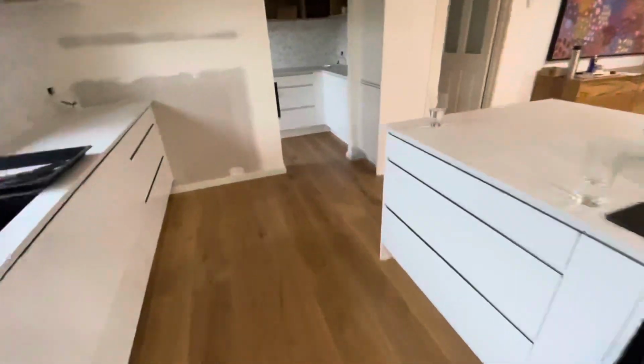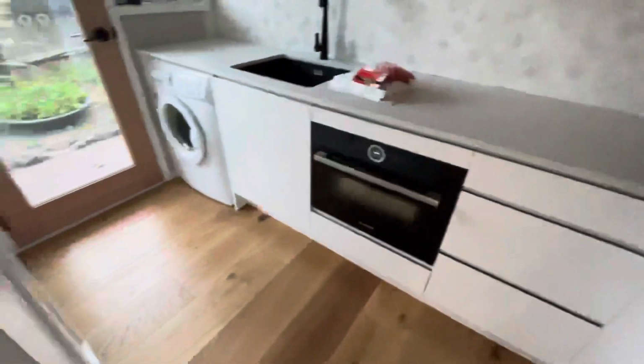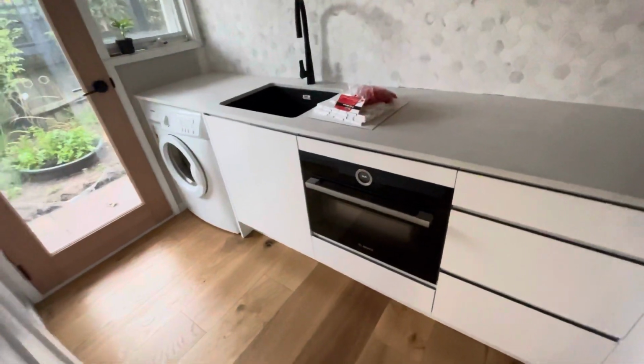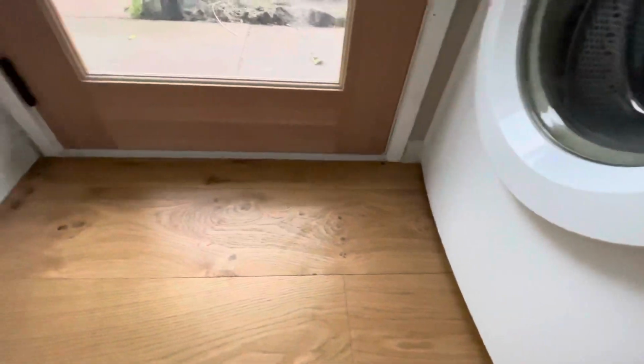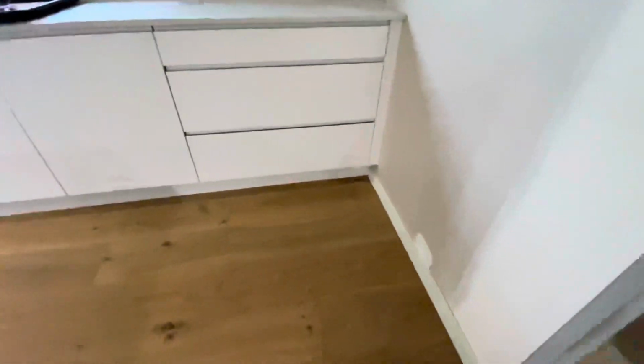So yeah, the kitchen and the utility. A bit of a skirt on there to match, to tie that off. All the kickers, we were lucky they were originally on, but they were screwed on, so we managed to get them all off. Undercut this one with a nice clean blade, got a clean cut.